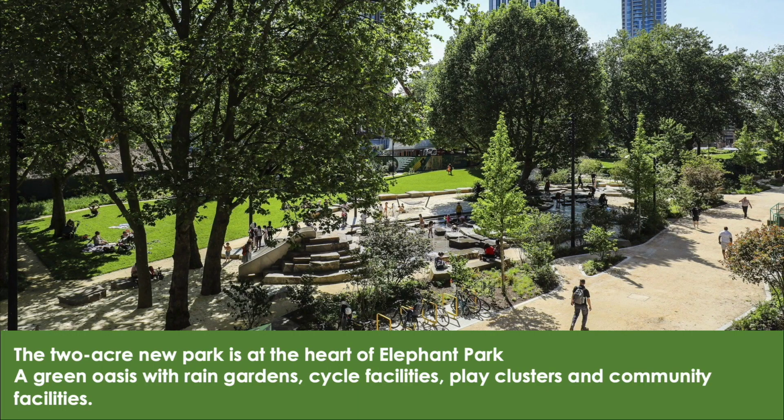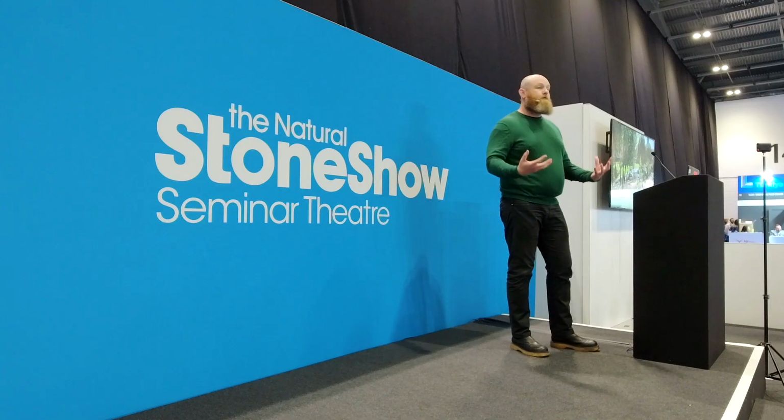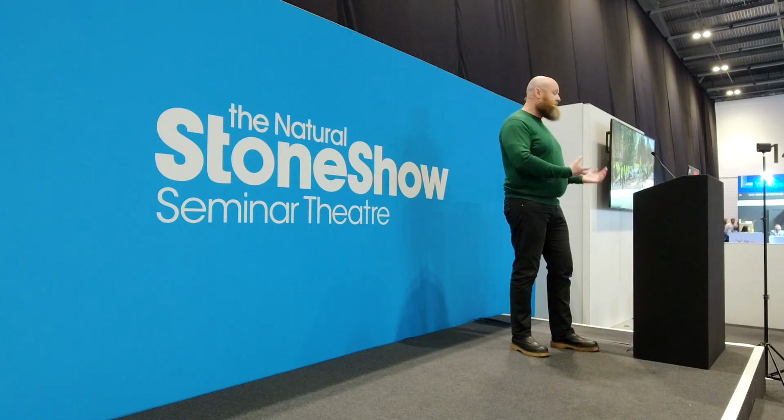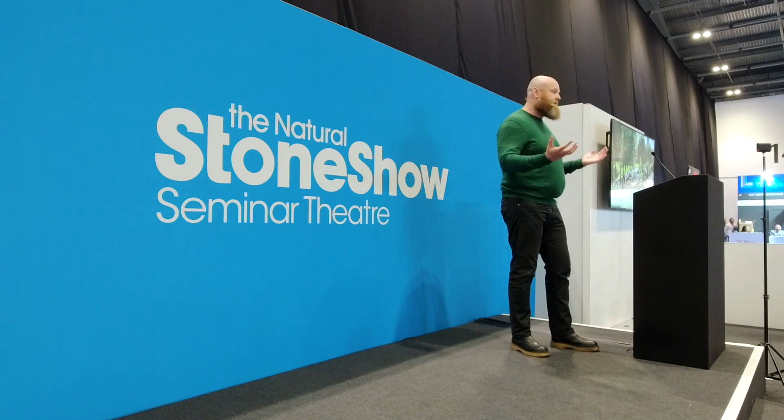And that park really is a green oasis within the centre of this master plan. It provides open lawn, planting, rich planting at the edge with various biodiversity and rain gardens, and it provides a real resource for not only the new residents in this development, but also the residents of the surrounding areas of Southwark who have taken this park into their heart.